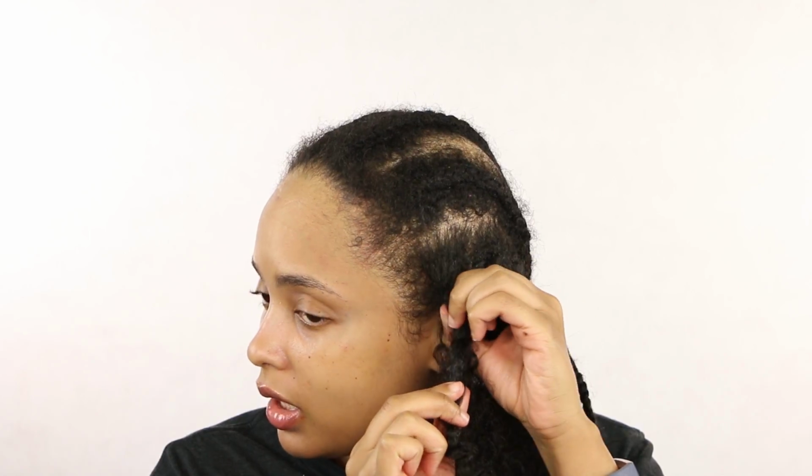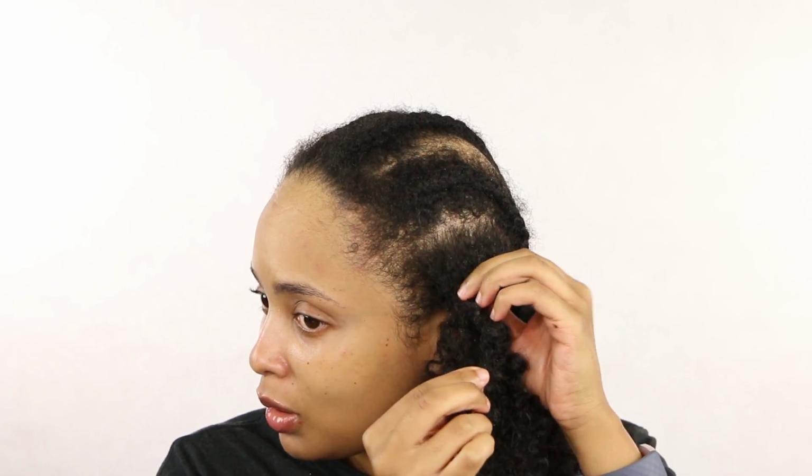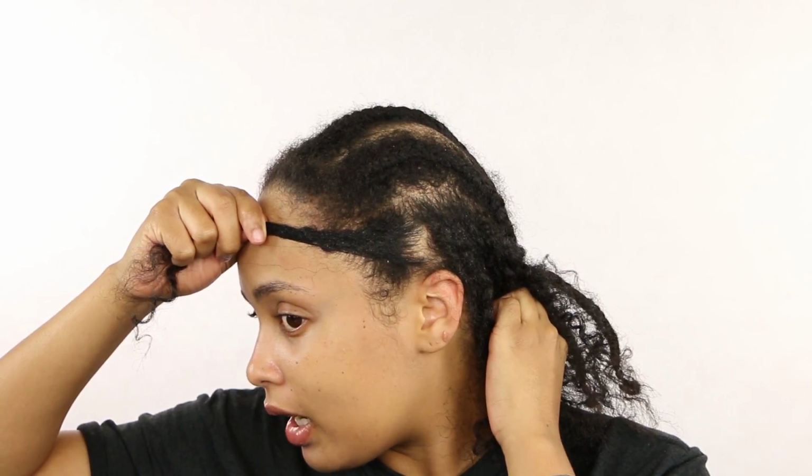Usually I got buildup in here, but maybe I don't. Let's see. Okay, my scalp don't look half bad. Oh, wait, where am I? My scalp don't look half bad. She doesn't even look dry. Yes. I was oiling my scalp for about 2 weeks into having braids, and then the last 2 weeks, I haven't even looked at my braids, you guys.